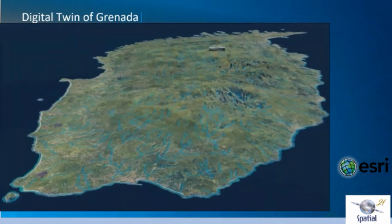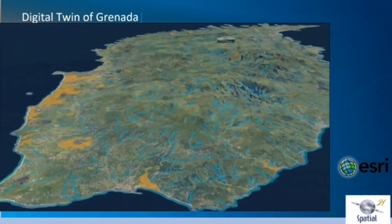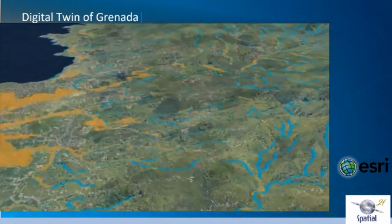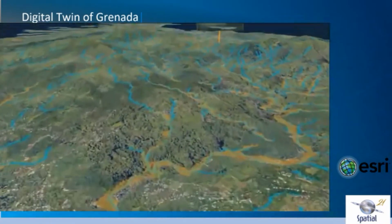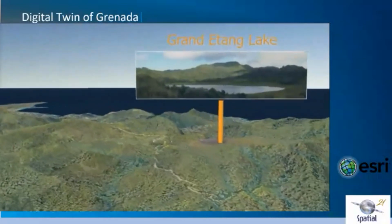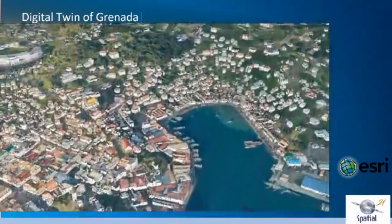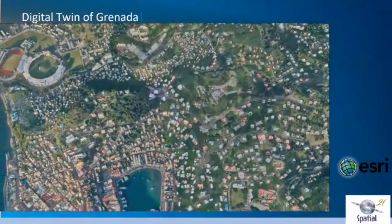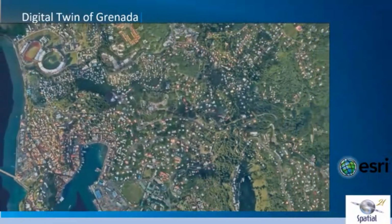The same is true for flooding potential from rivers and waterways. Knowing where they are, how they could spread out in a flooding situation, and what buildings and power lines could be impacted helps with better planning and risk management. Tourism too can be served by highlighting hidden gems like Grand Etang Lake. A digital twin model, connected with the expertise of people who understand what potential disasters and planning challenges the island faces, allows the nation of Grenada to plan for its future in the best way possible.